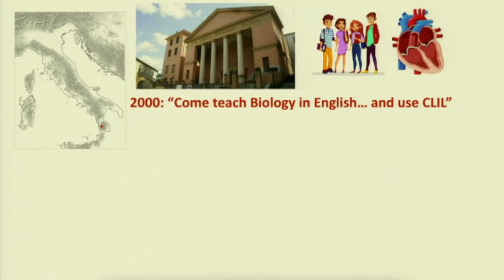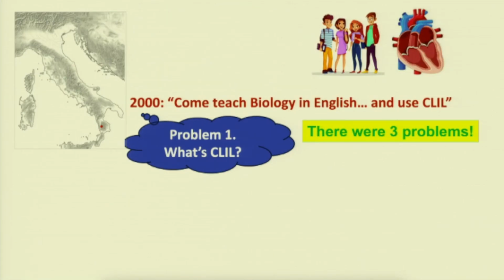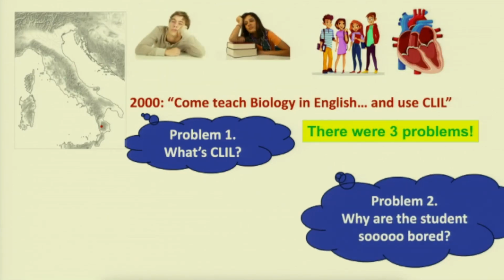In 2000, at the local high school, they said to me, you know English, you know biology, come and do CLIL. That's 2000. And there were 3 problems. The first problem was, what's CLIL? Okay, that was in 2000. And then problem 2 was, why are the students so bored?